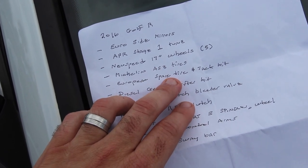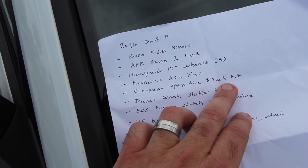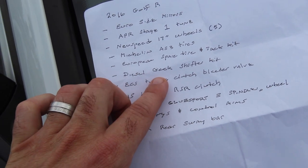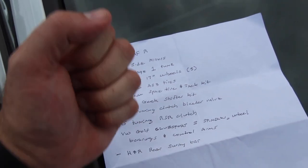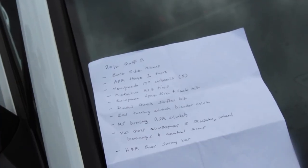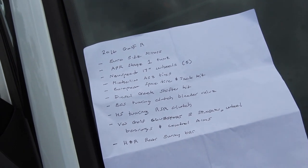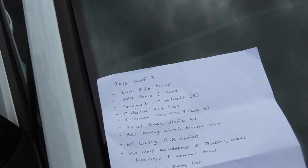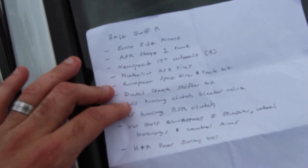European spare tire and jack kit. How about that? That's an extra. Diesel Geek shifter kit, okay? That's a short shifter inside the car because, again, it is a manual transmission on this vehicle. That's nice, and let me tell you, when you get in there and drive with a short shifter, it really makes everything happen so smooth. Definitely shifting gears a lot quicker.